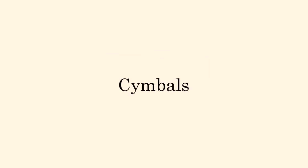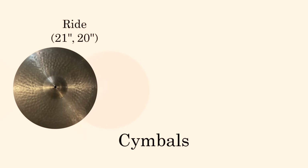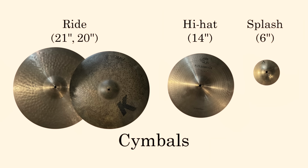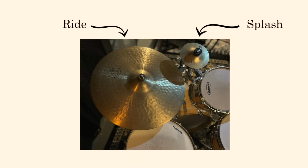Number 7. If a crash cymbal gets small enough, it becomes a splash cymbal. It may not seem so cute out of context, but on a drum set, next to the larger cymbals, it not only looks adorable, but it also sounds it.